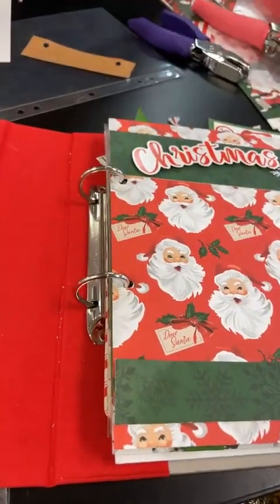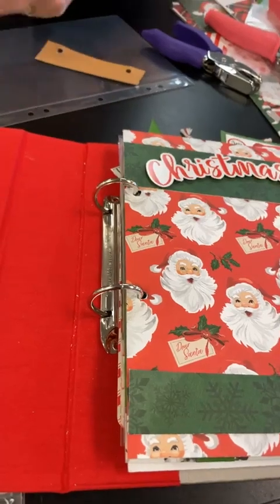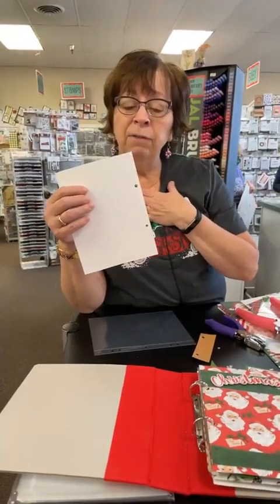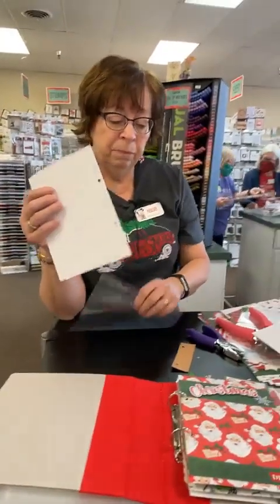So after I made a guide, I can punch everything, and this is centered. If you're making an album and it's not centered, you're going to want to write top or bottom. At least I have to, because I don't remember everything. Kelly, that's a good tip for putting anything in any album that doesn't come with that.